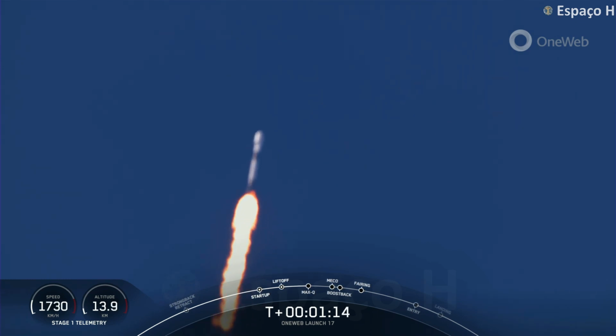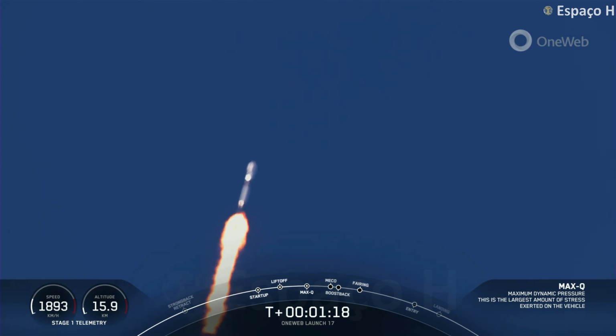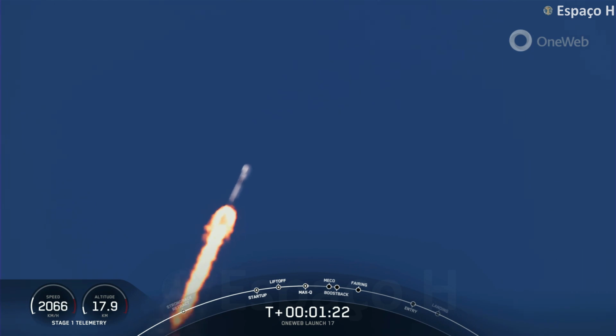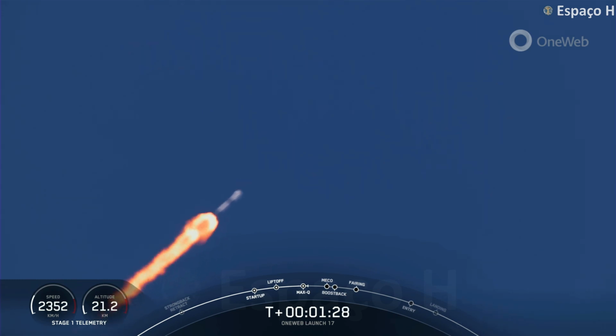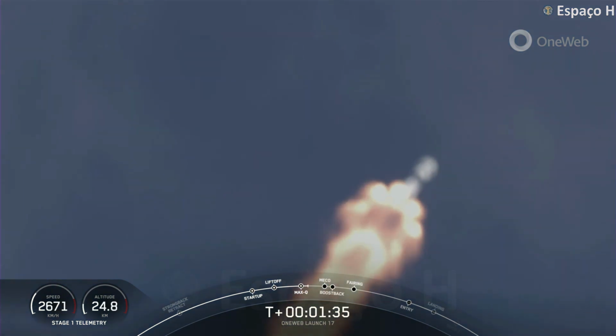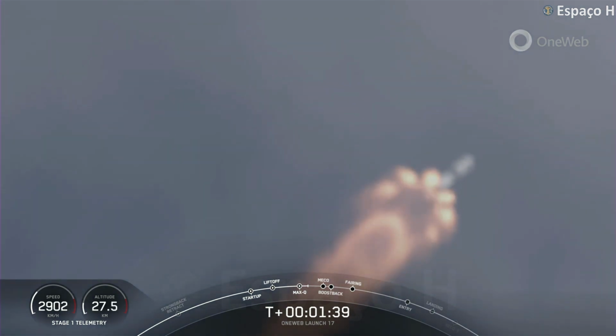At the point of max Q, we throttle the Merlin 1D engines down briefly to reduce the loads on the vehicle. We've now throttled the engines back up to full power, and this will help us continue to accelerate towards low Earth orbit. The rocket typically needs to go about 17,500 miles per hour. MVAC engine chill has started. Good call out there for MVAC engine chill. We need to go about 17,500 miles per hour horizontally in order to avoid being pulled back down to Earth and actually get into orbit.